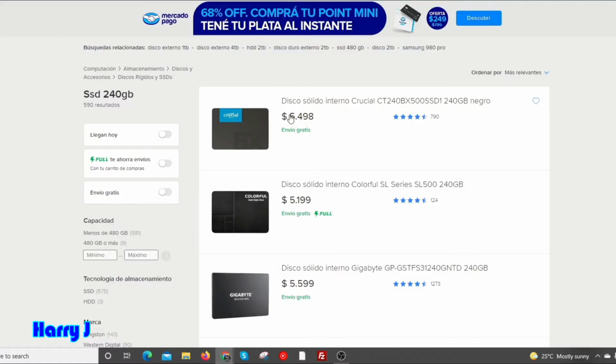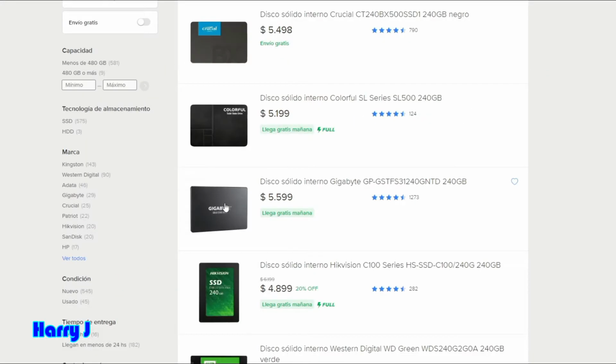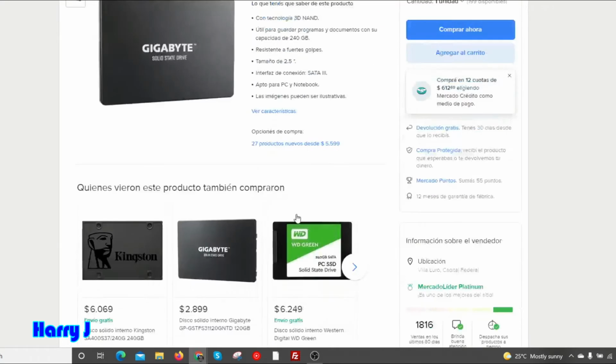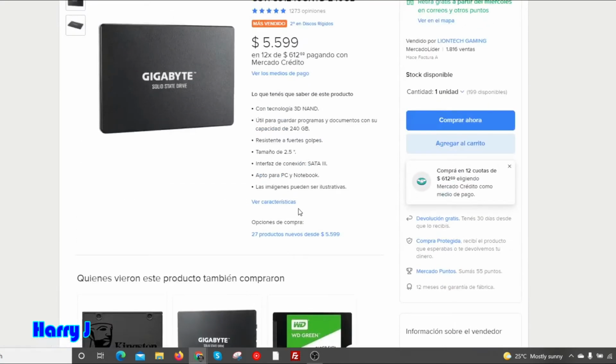So you see I have different options. It's the product you want to buy. Here you say comprar ahora, that means buy now in Spanish, okay? And you can also add it to the cart. So in this case I want to buy now. You see llega gratis mañana, that means tomorrow it will arrive. Normally they have very fast delivery, and check the other information, all is written, the guarantee and other information.